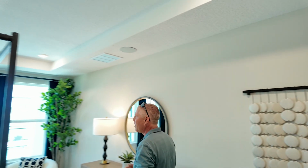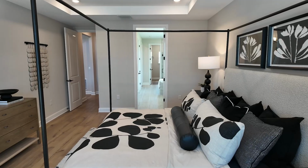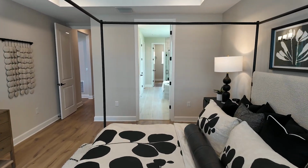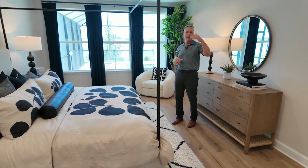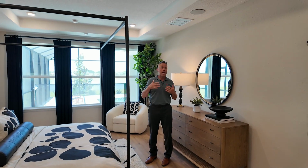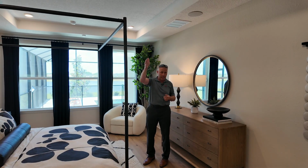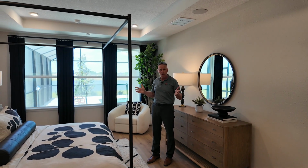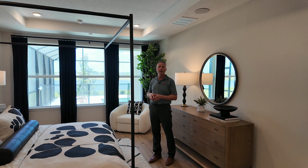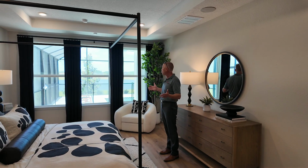Large bedroom. This is your first floor primary, so maybe your situation is, maybe this is for mom and dad. Who knows what your situation is? If it's me and my older children, then the kids are going upstairs. If it's an in-law, maybe a grandparent, I'm probably having them right here. And this really is a whole suite.